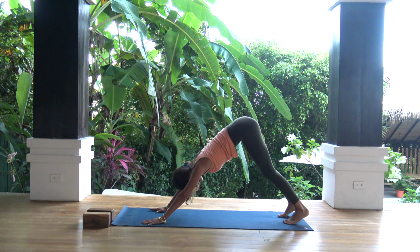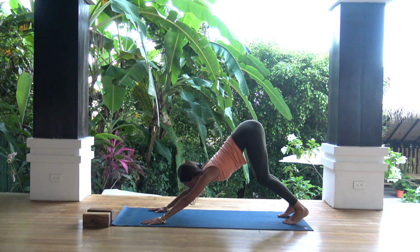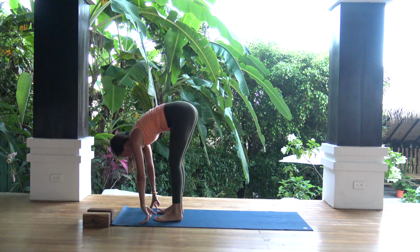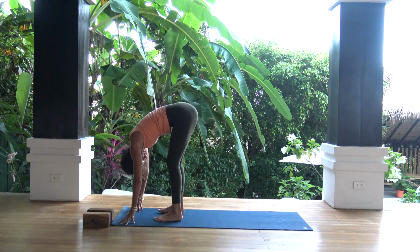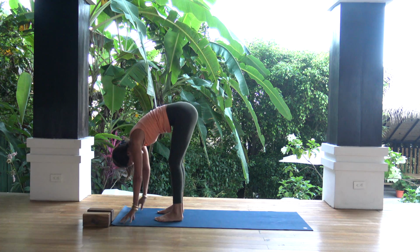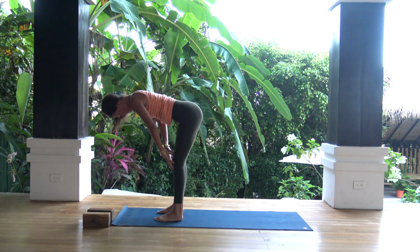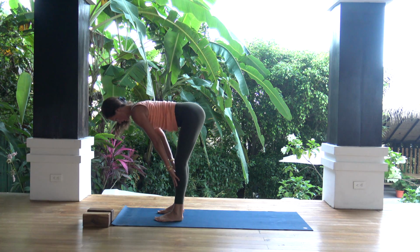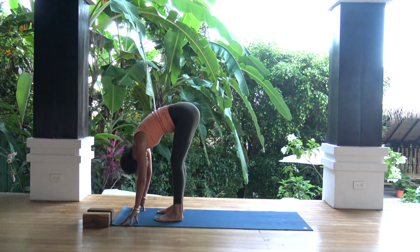Towards the end of your exhalation, bend your knees a lot, look between your hands, and then take as many steps as you need to the top of the mat. Forward fold, feet hip width distance apart. On your next inhale, halfway lift, so fingertips can come to your quads or your shins. Shoulders back, chest open, chin in. And then as you exhale, forward fold.